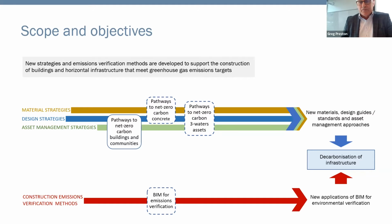Just looking down the bottom, we also think there is a need to develop projects around how we verify the carbon footprint of our constructions, because it's one thing to design it, it's another thing to actually achieve it. And at the moment, there's very little in the way of verification. There are some tools out there which can be used. So we are looking to have a discussion with people interested about how we might use BIM for emissions verification.